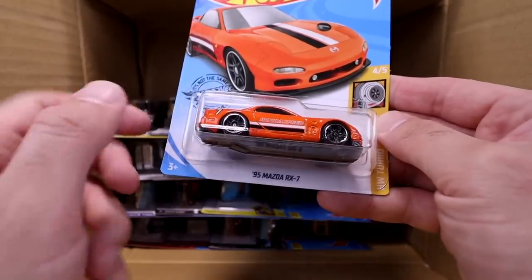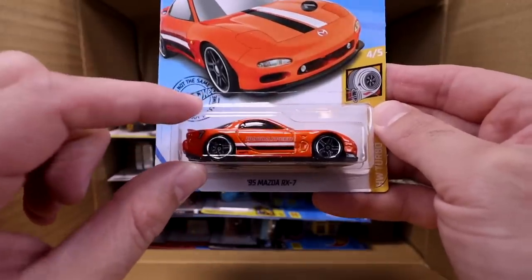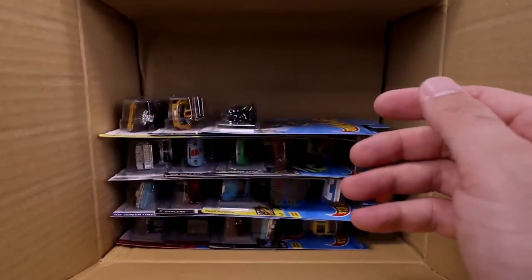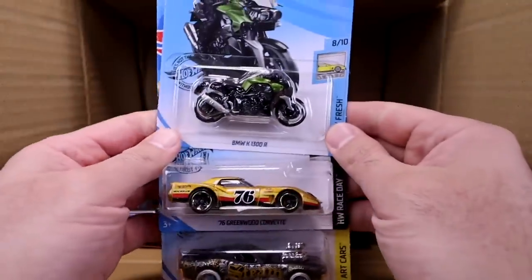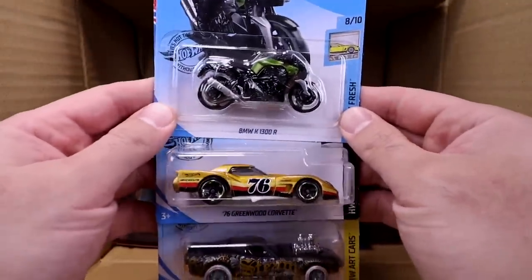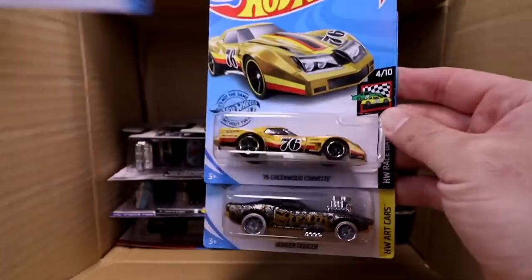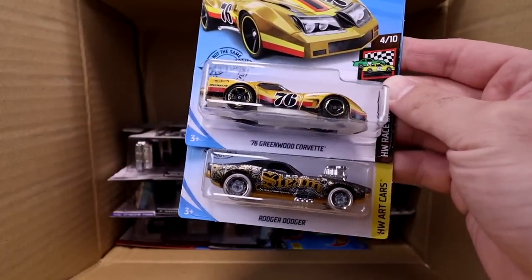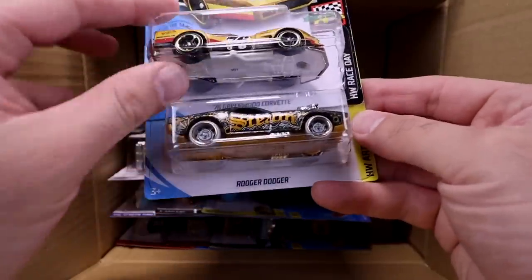Then we've got the Mazda RX-7, 95 Mazda RX-7. We saw this one in the previous case, and I had an unboxing of this one in the previous case as well. So go back and watch that video if you wanna see that. And let's go ahead and see. BMW K1300R. There we go, motorbike. We don't see many motorbikes anymore, but from time to time we do get them. We've got the 76 Greenwood Corvette. I like that casting. We saw that one previously as well.